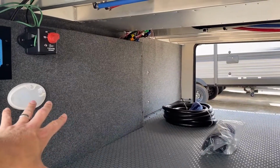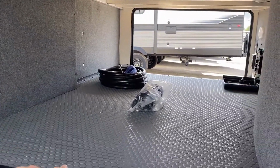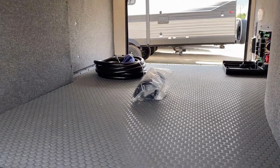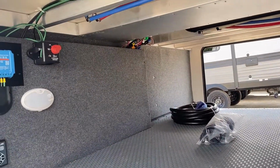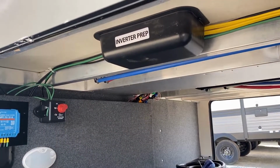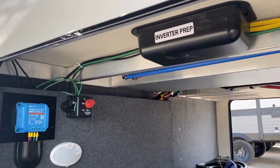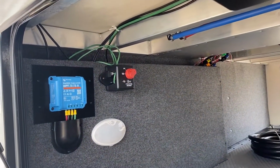Now there's still a little bit on the sidewalls. A lot of brands do that. But down here we have cargo. They basically now have that toy hauler style industrial flooring. This is the base Solar Flex 200 package. Every single Keystone comes with at least this, where we do have inverter prep to several outlets in the RV.